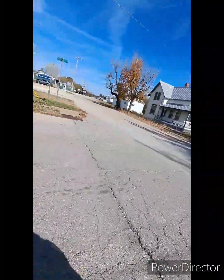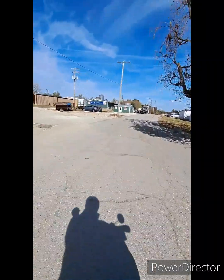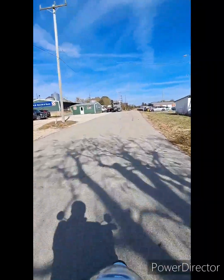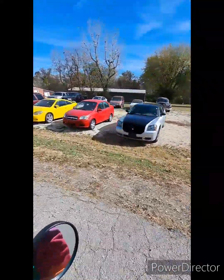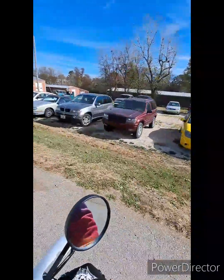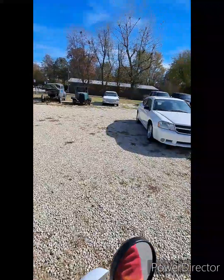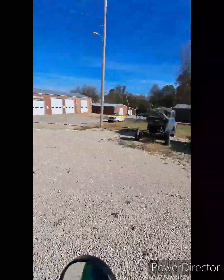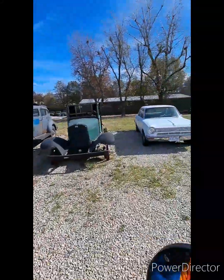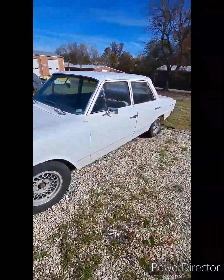I'm going to take a left. To the left, to the left. Ooh, I see some old cars. I see a couple old cars. There's an old car back there. There's some old cars back here. Actually, I think I recognize the white car. There's a yellow car over there. I want to say I recognize this car, but I can't be for sure.